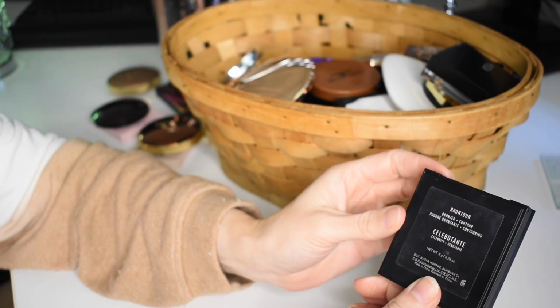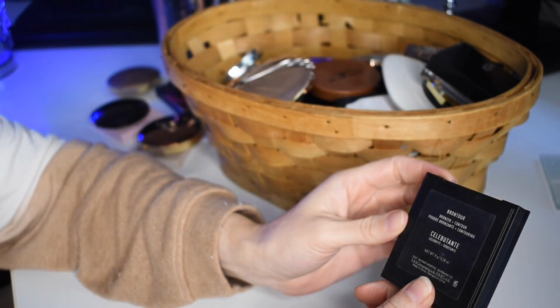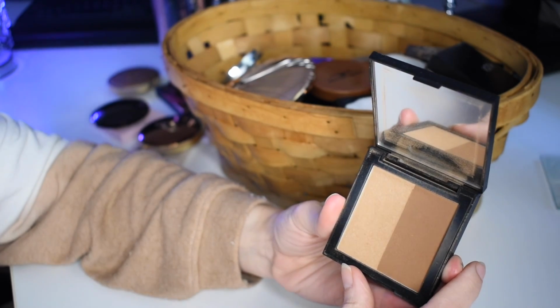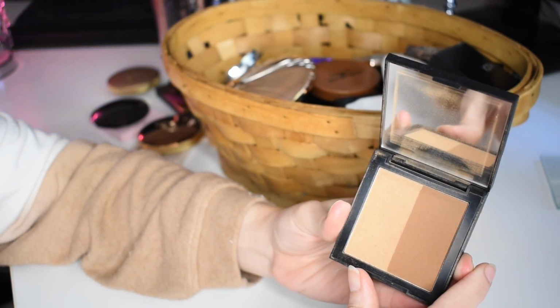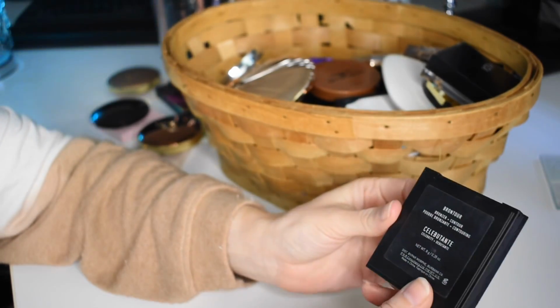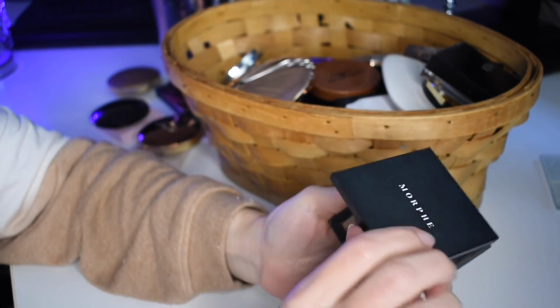Next we have this product from Morphe. This is the Celebutant Bronzer. It's got a bronzer and a contour powder, and this is what it looks like. This is one I haven't used too much. This one was super raved about when it first came out. Everybody was talking about this Celebutant color. So I picked it up from Ulta.